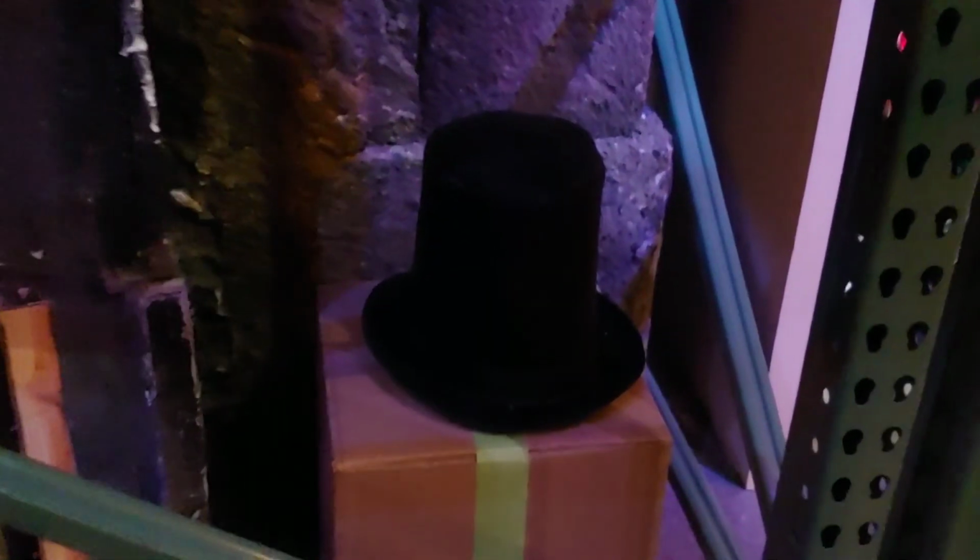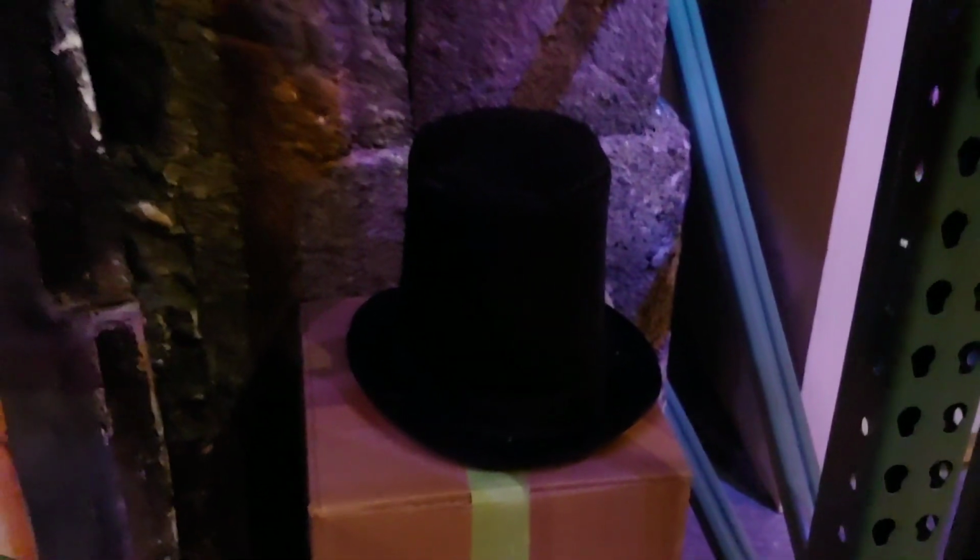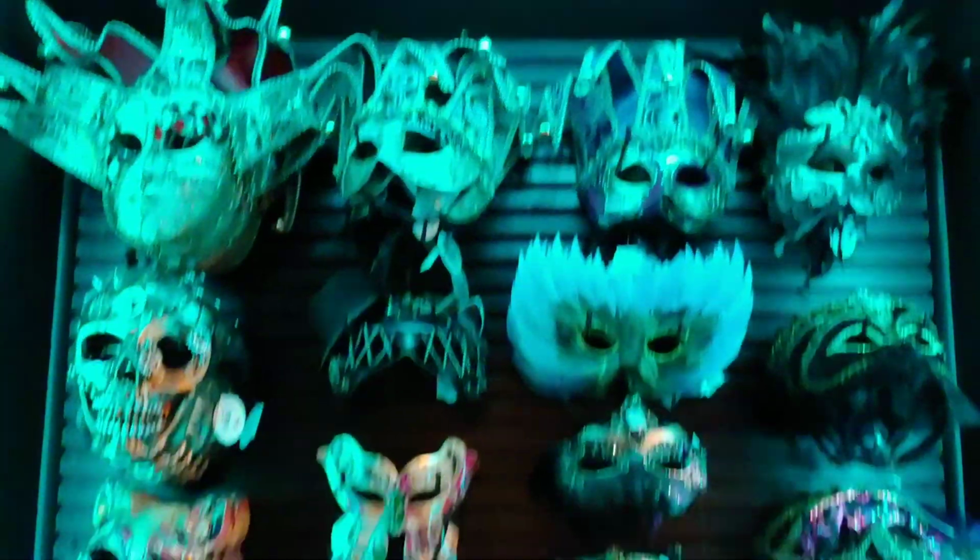Beads. Oh, is that the caretaker's hat I spot? Huh. I wonder. All the masks.